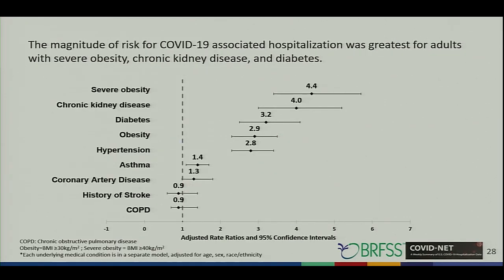This figure shows adjusted rate ratios and 95% confidence intervals for hospitalization by medical condition. The magnitude of risk for hospitalization was greatest for adults with severe obesity, chronic kidney disease, and diabetes. Adults with these conditions had 3 to 4 times the risk for hospitalization compared to adults without these conditions. Adults with hypertension and obesity had almost 3 times the risk for hospitalization compared to adults without those conditions. Next slide.